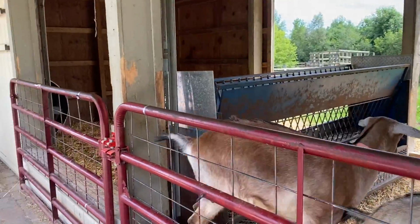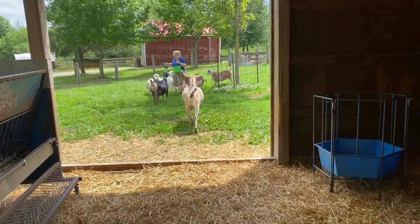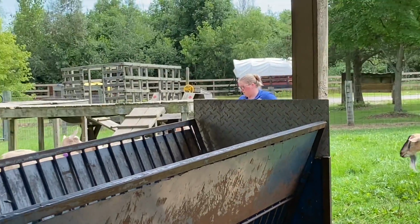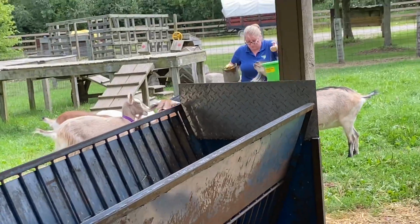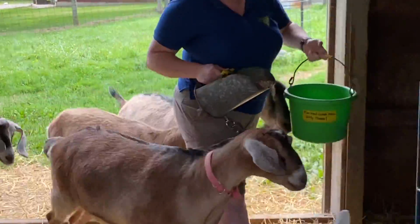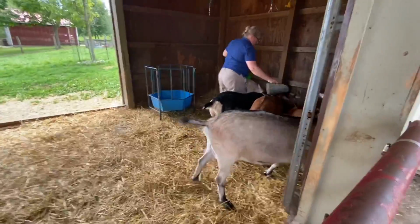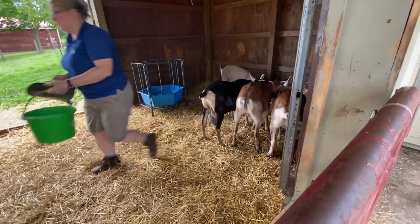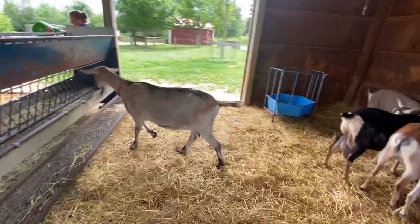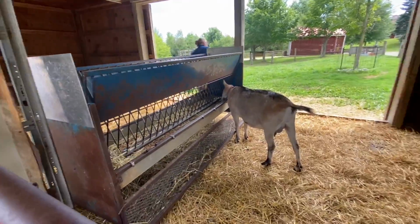They got a fan in there too. Uh-oh, feeding time. They know where their food is at. Woo-wee. Thanks for working hard. Taking care of barn animals is not easy.